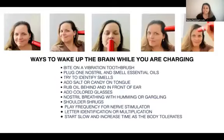Okay, lots of different ways to wake up the brain while you're charging. Okay, I gave you a big list because our brain likes novelty. You can't do the same thing every day. We have to keep it fresh. We have to change it up so our brain doesn't know what's happening and it wakes up and it pays attention.